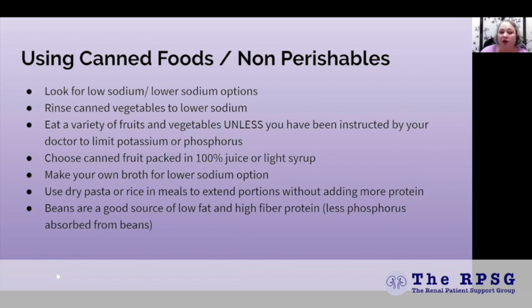Use dry pasta or rice in meals to extend the portion without adding more protein. Dry pasta and rice have about 3 grams of protein per serving versus meat having 7 grams of protein per ounce. So if you want to make more volume in your meal, which is what my mother did when I grew up, you put more pasta or more rice in, so you have the volume of food on the plate, and when you eat, you feel fuller, but you're not adding that protein.